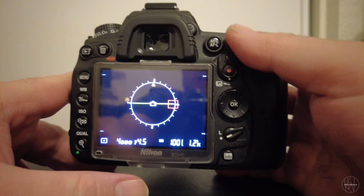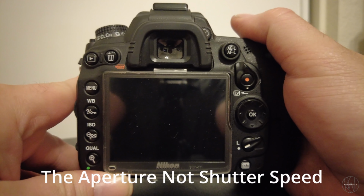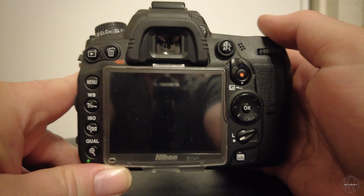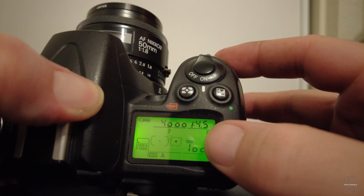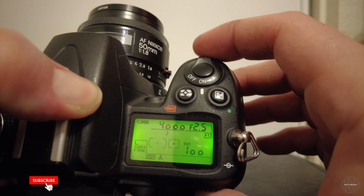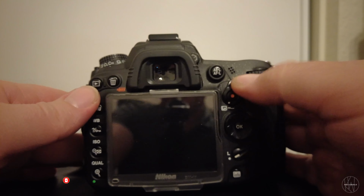Anyway, long story short, in order to change the shutter speed, I have to turn the camera back to where I'm using only the optical viewfinder. And you'll see on here that I have an f/4. Now I can change it to 2.8 or any lower that the lens can go. I'm just going to put it on 2.8 just for this demonstration, and I'll turn it back on.